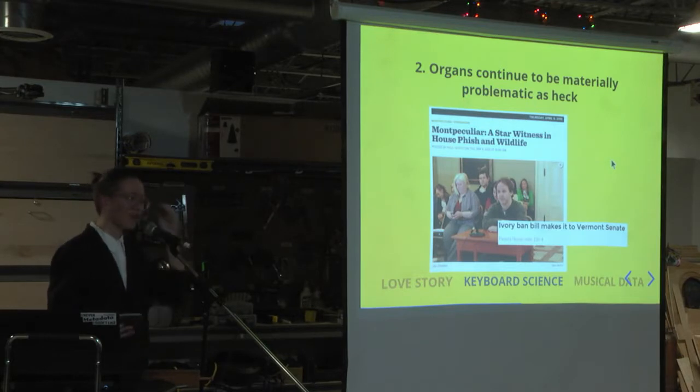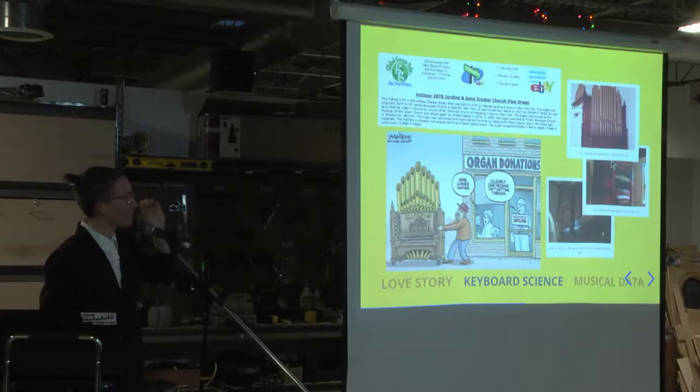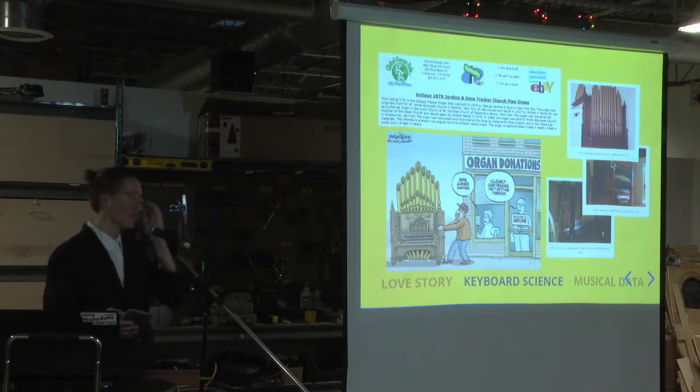And you might ask, why is this a problem for organs? Because they're so connected to their spaces, right? Are we actually moving them? And the answer is yes. With declining church attendance and reconfigurations of the musical sort of environments that fill those churches, organs are being sold, they are being transferred. I like to give my favorite organ donation comic right here. And they're also being sold pretty hastily through places like a global garage sale, like eBay site that, like, promises to pick up your 1800s, like, Jardine and Sons, like, beautiful organ for free. So this is a problem, because if we can't sell organs or, you know, transfer them, then they become actually pretty endangered.